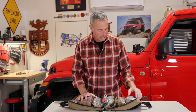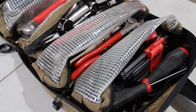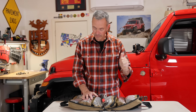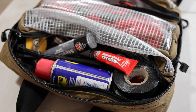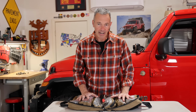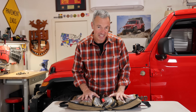Now, in this toolkit, I've got pliers, I've got screwdrivers, I've got wrenches, and I've got just about every size wrench I need for this vehicle. Plus, I've got all kinds of lubricants, I've got some sealants, I've got duct tape, baling wire, you name it. I've got just about everything I need in here to do a pretty good trail repair. It's amazing what you could do with some baling wire, duct tape, and a ratchet strap. But having a good set of tools, guys, you gotta have it.